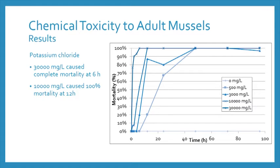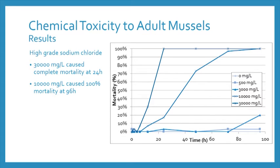So next would be potassium chloride. 30,000 parts per million, or milligrams per liter, took 6 hours to cause 100% mortality, and the 10,000 took 12 hours. And then on to sodium chloride: the lab grade took 24 hours to be completely deadly, and then 10,000 took the full 4 days.